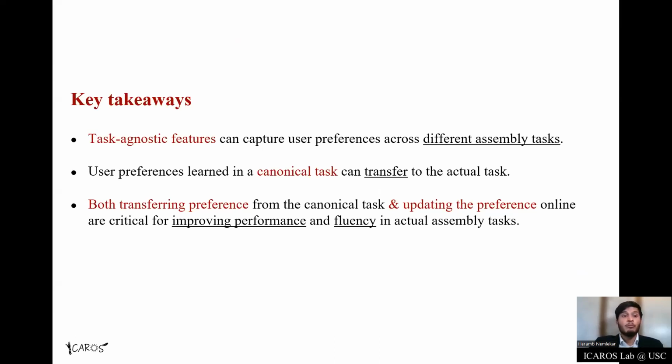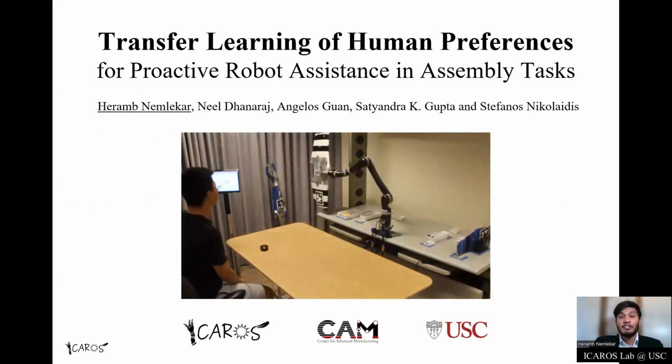Lastly, both transferring preferences from the canonical task and updating the preference online are critical for improving performance and fluency in actual assembly tasks. With that, I can take any questions that you may have.